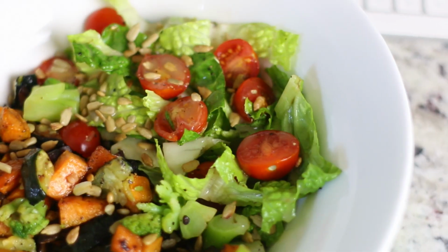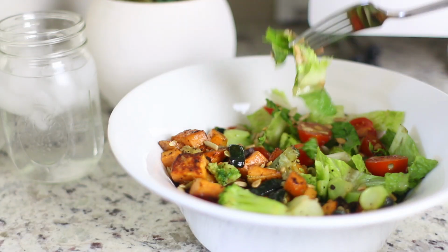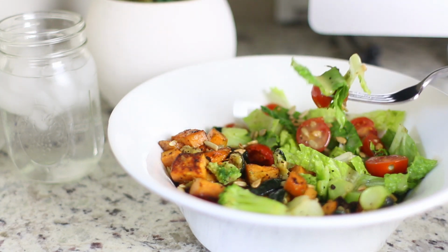This is one of my favorite recipes ever. It's one of my go-tos and it's so good. I highly recommend you guys trying this. It will fill you up for so long. You won't be hungry throughout the day. I love it.